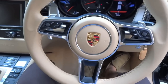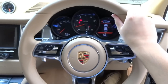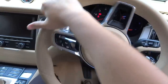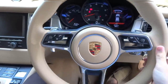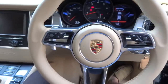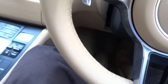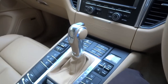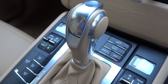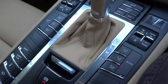For Malaysia, the Macan comes with Porsche's Power Steering Plus system as standard. This system is basically a speed-sensitive electric rack and pinion power steering system. Standard on the 2.0L turbo models is a leather-wrapped steering wheel with thick sport grips at the 10 and 2 o'clock positions. The only transmission available for the whole Macan lineup as of now is Porsche's 7-speed PDK transmission.